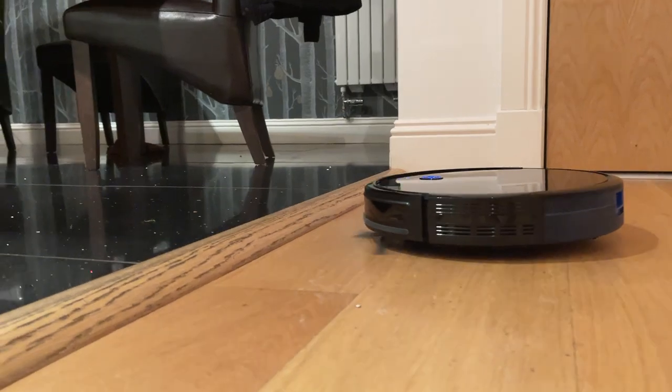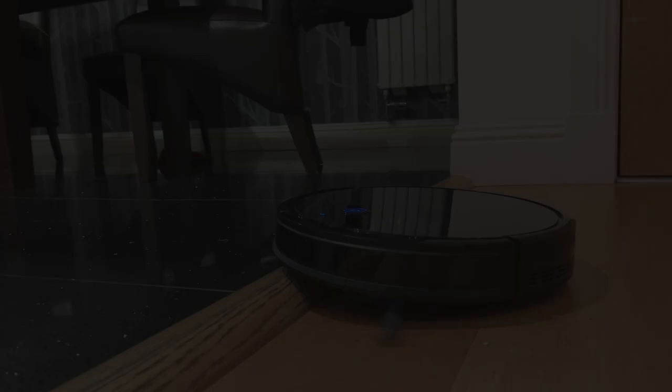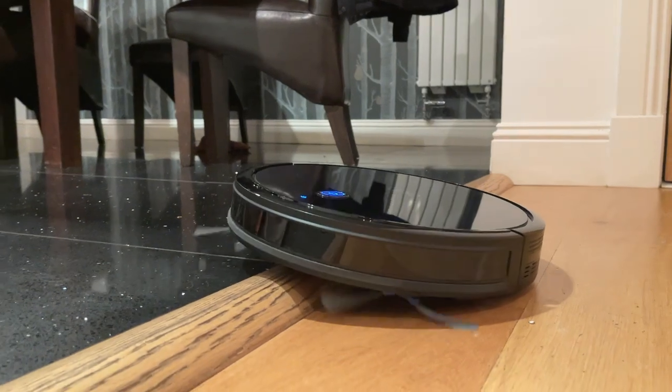If you've got windowsills or floor separators, like for instance, we've got a bit of a wooden floor separator between our hallway and our kitchen, and it struggles. It gets stuck on that every time. So that's a bit of a pain in the neck. So it needs to be watched, and it's therefore not very effective for the kitchen.